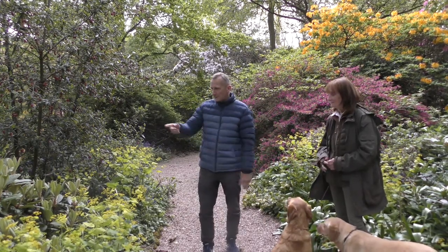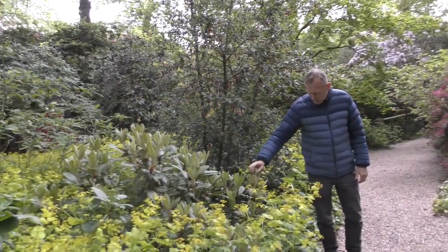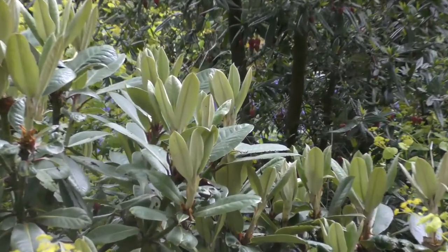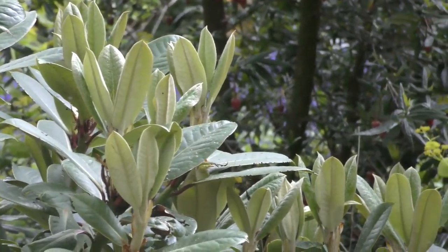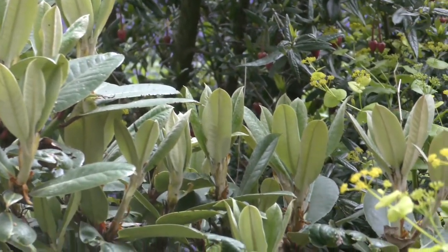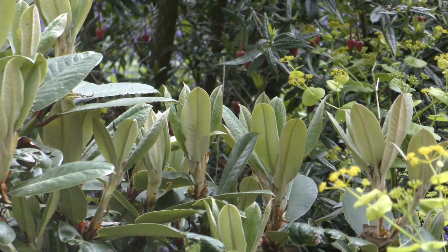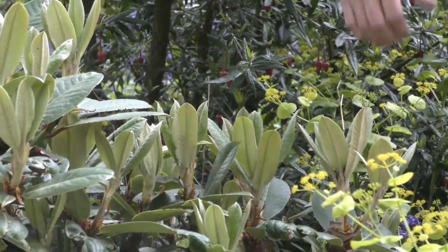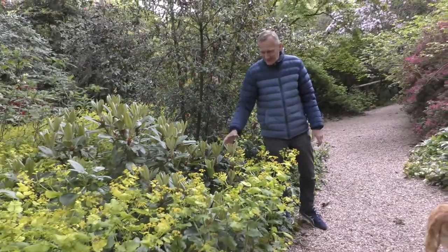That's brilliant. Fantastic. And what's really good also is the new growth, and on a lot of rhodos the indumentum on the underside. I remember when we did the garden at Chelsea in 2004, a student brought me a book on rhododendrons on how to identify them, and it had a picture with about 12 indumentums on the underside. I thought, oh my word, trying to work out which one is which.